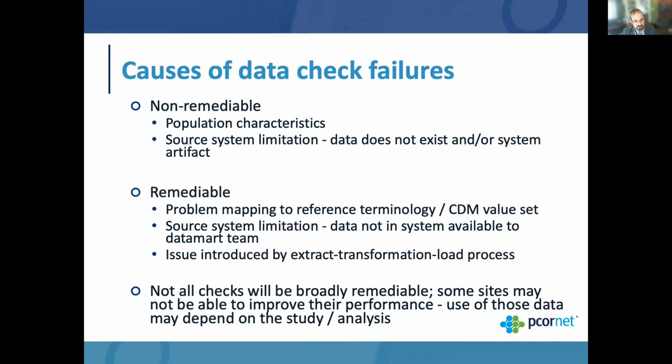An example where this occurs a lot is in cardiology, where things like ejection fraction, your echo results, are going to be stored in a separate system that maybe doesn't talk with the EHR, and it's managed by an IT group within the clinic or something like that. And so sometimes you need to make connections within the health system to get access to these extra systems, or legacy data or something like that. And then we also look at issues that are introduced by the transformation process.